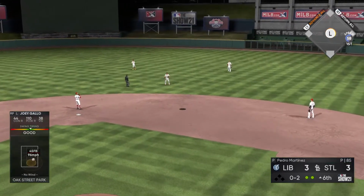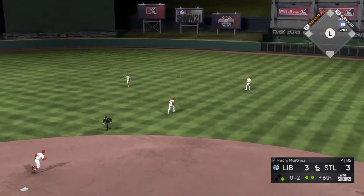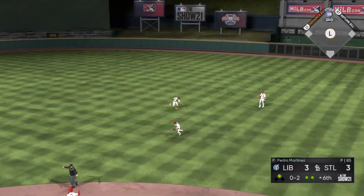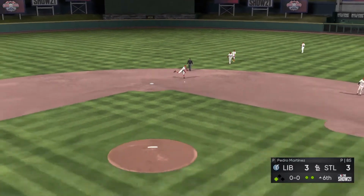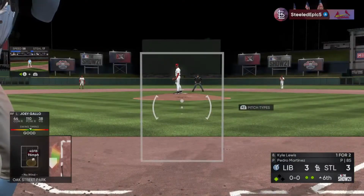Goodrum calls for it. And that's in there. Base hit. He's around second now as they're still searching for it out there. And he'll get there without a play. It's a stand-up triple.